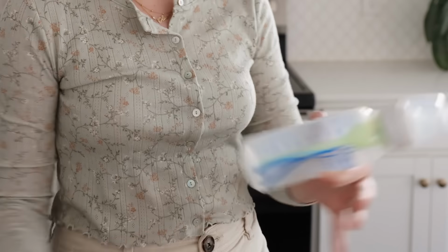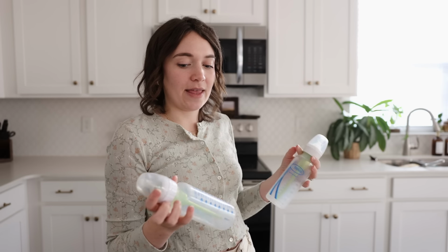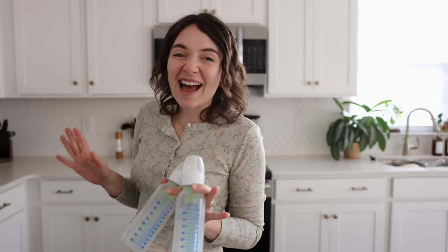Also, highly recommend these Dr. Brown's bottles. As you can see, they're sturdy. Pretty much everyone I know who's tried them has had a great experience with them. They do have a lot of parts and can be a bit of a pain to clean, but we just used our dishwasher and really never had a problem with that. You just want to make sure it's on the clean and sanitize setting. I just picked these because they have the best reviews and I feel like they have that for a reason.